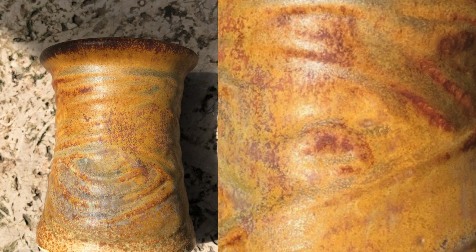I used two different base glazes, a white base and a tan base. These bases are referred to by Stephen Hill as a cool palette and a warm palette. They are the foundation of the microcrystalline formations.